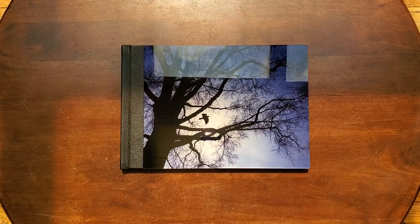In closing, I'd say I'd recommend these Saal photo books. Very high quality. Now this book cost about $147, but with my $150 voucher, it was free.